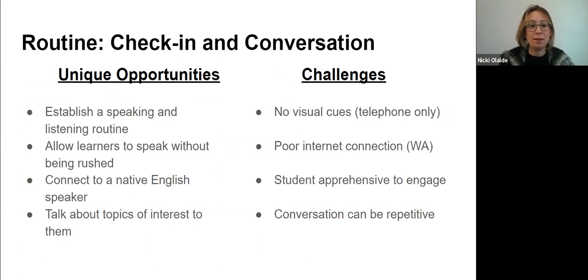So in this presentation, we're talking about opportunities and challenges to using cell phones. And for this routine, a unique opportunity is to establish a speaking and listening routine, allowing learners to speak without being rushed. What I mean by that is sometimes class moves on or there are other outbursts in class, but this is a quiet opportunity to do that. It's also an opportunity to connect with a native English speaker. It doesn't have to be a native English speaker, though our volunteers all are. And talk about topics of interest to them.